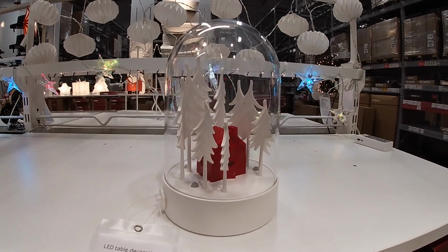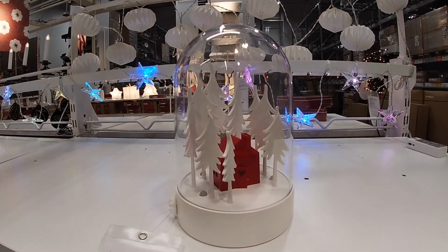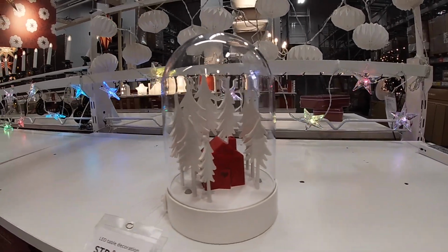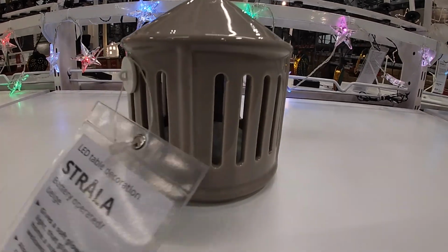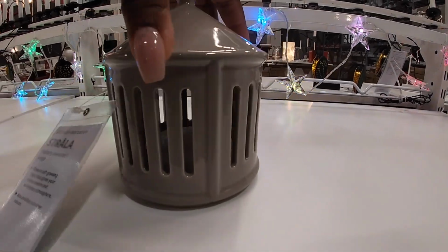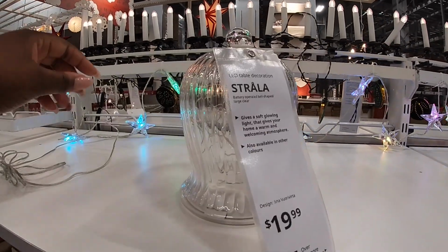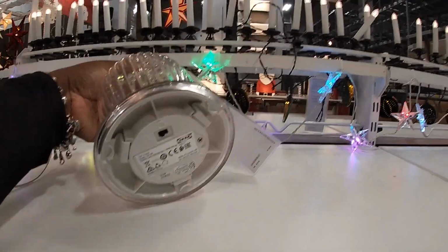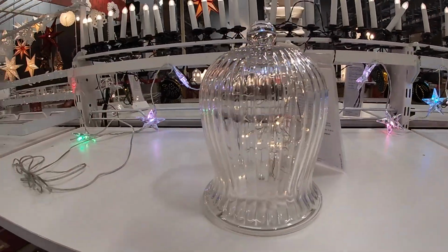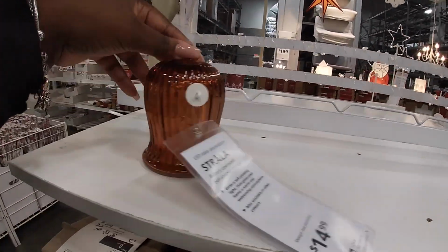A cute little lamp for $20. It's on, but the button's probably off. $14.99, battery operated beige. And then they have this one, $20. Starla, let's see. It's on, but it's very light. And then these are $14.99 in the clear, and this one.